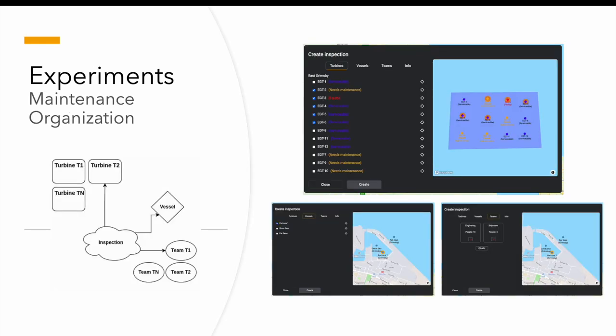The second experiment was maintenance organization. As you can see in the scheme, a maintenance or inspection includes turbines that should be checked, ships or vessels that send workers to turbines, and teams that perform maintenance. Each turbine has a status field, based on which the operator decides whether it should be included. The operator selects turbines and a ship, and forms engineering teams. Several experiments on maintenance organization were carried out.